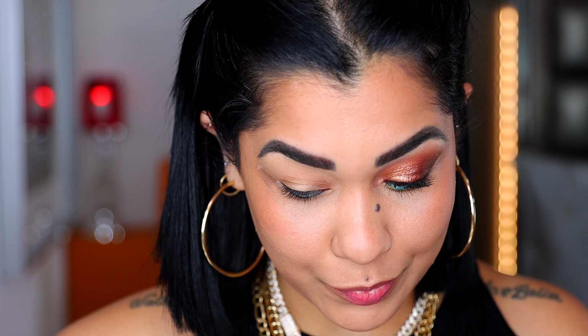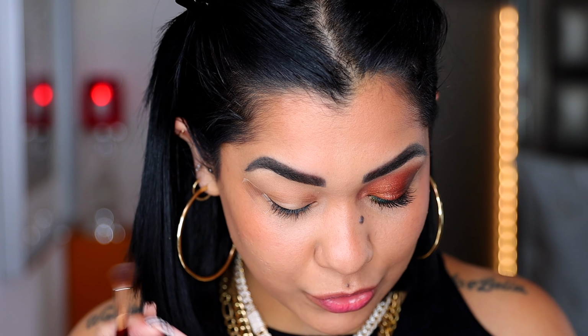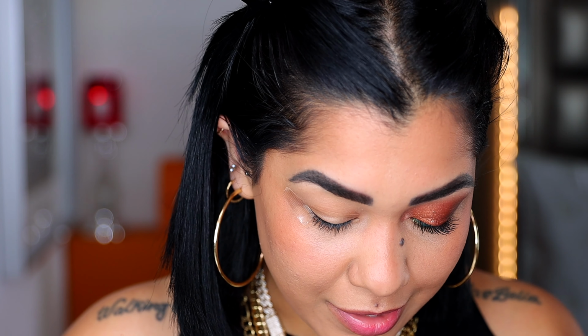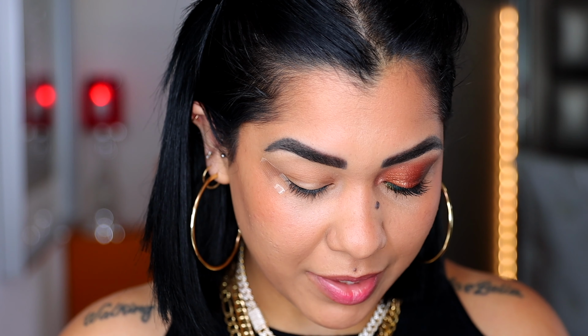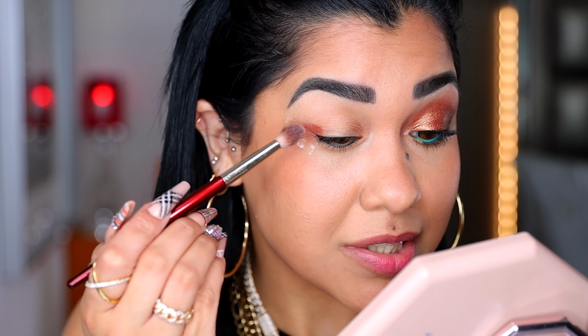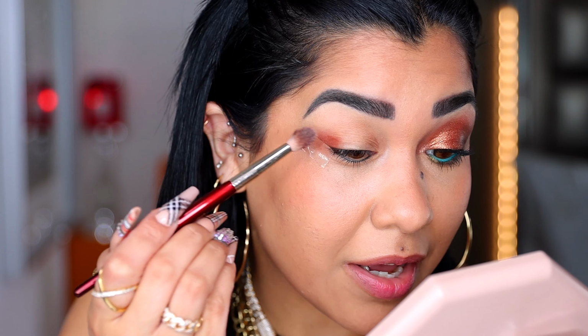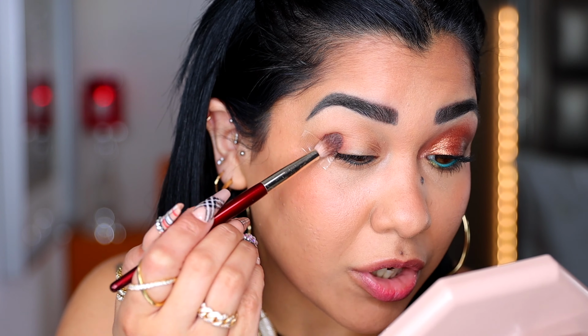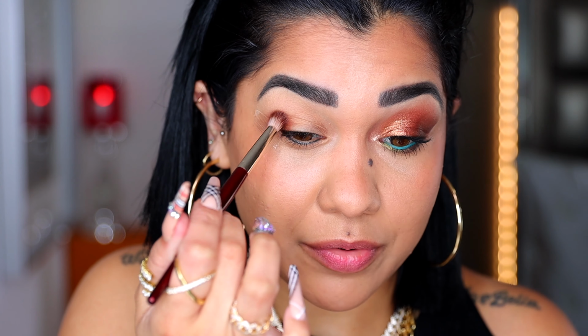It was super simple. With my BK Beauty 202, I'm gonna go into the cinnamon brown, the smoke shade from the Happy Eyes look. And that's gonna be my transition color. I'm gonna start from my outer V, and then whatever I have left on my brush, I'm gonna bring it into my crease.